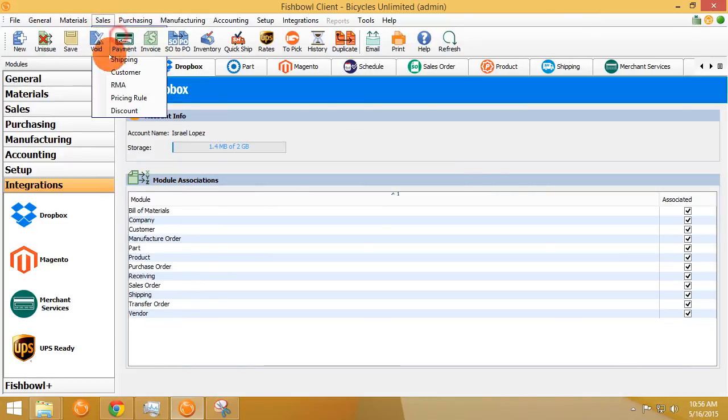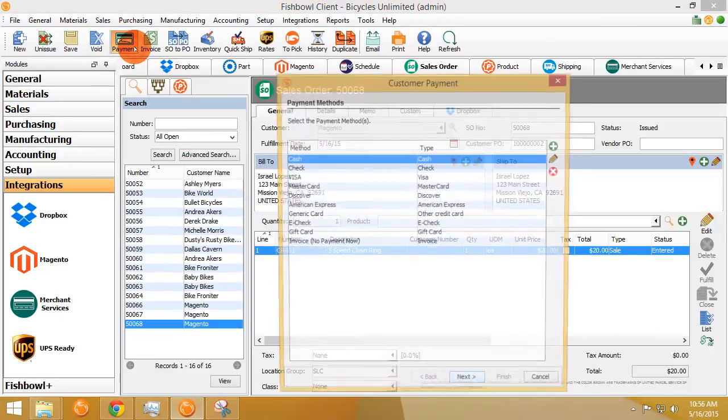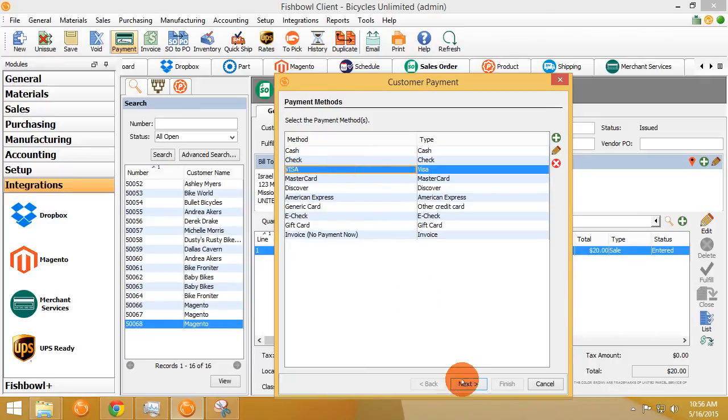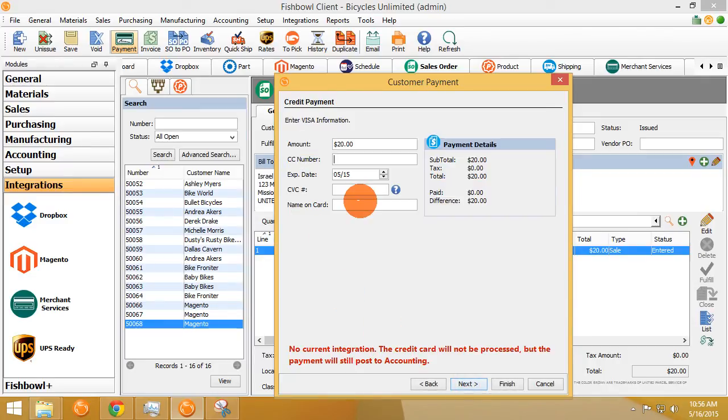Secondly, real quick, is the payments inside of Fishbowl. Previously, if you weren't set up with a credit card processor, it would allow you to take a payment on a credit card information and then let it go through. No longer. It's going to tell you, hey, there's no integration with a credit card processor. Don't do it. Don't assume that you're going to get the money.